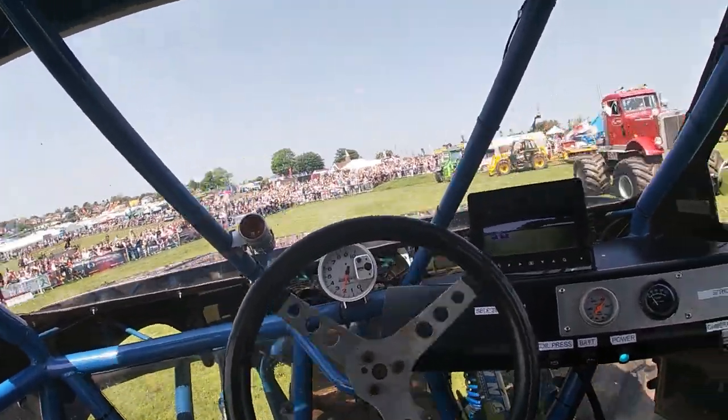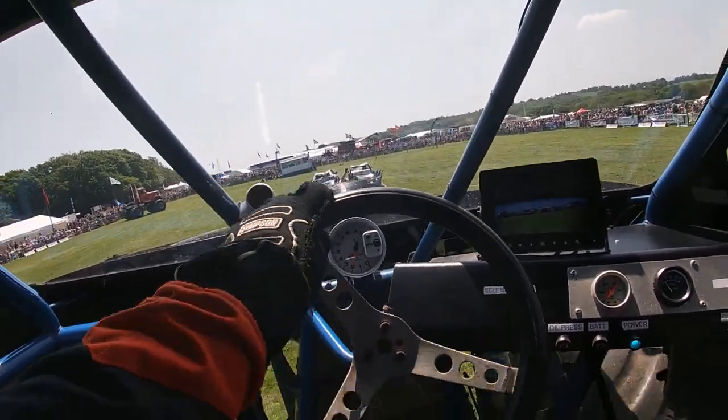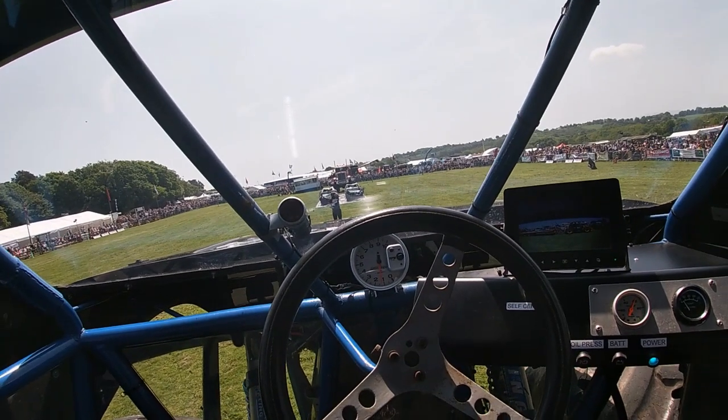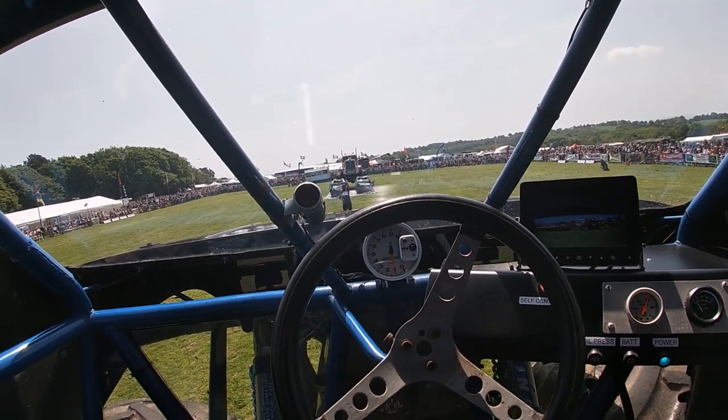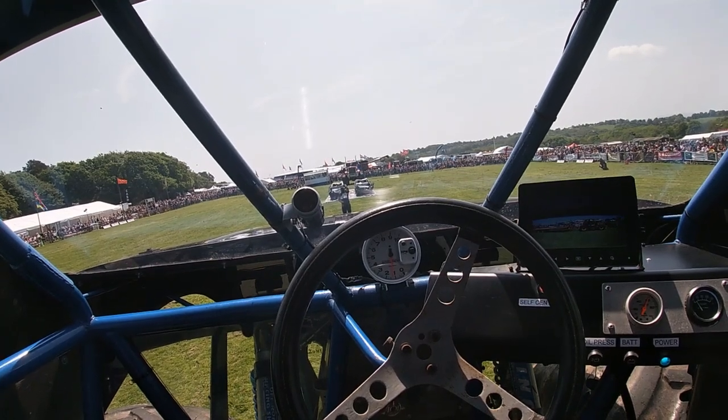So on the first jump, I like to just get that shift light just to come on. That means I can just land the monster truck just into the rear of the rears, and we build it up for the second jump. So now it's Michael's second jump.